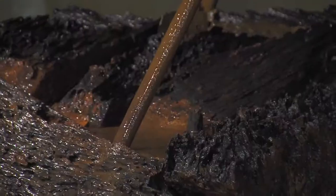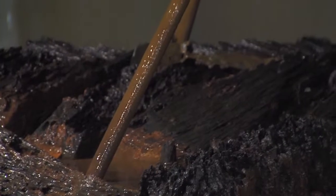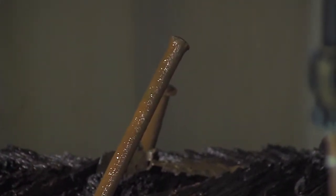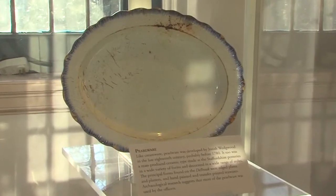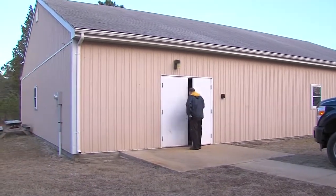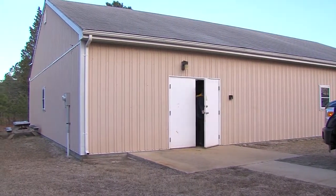A project like this is very complex in terms of its conservation. You have artifacts that have sat on the sea floor for nearly 2 centuries, and they've become, in some cases, destabilized. Other ones are extraordinarily well preserved. In the early 1990s, De Brock came to where it now sits, inside this storage building.